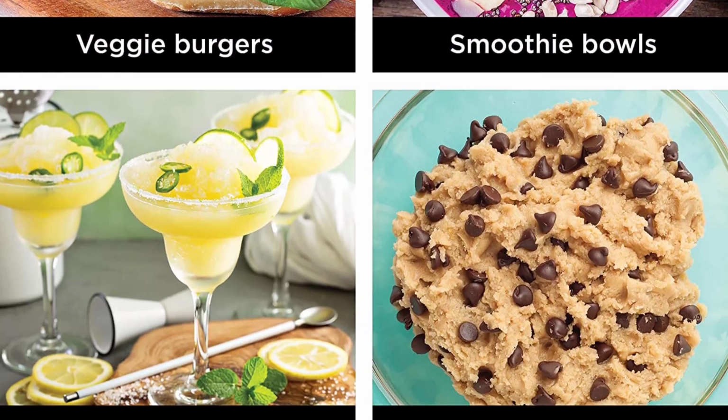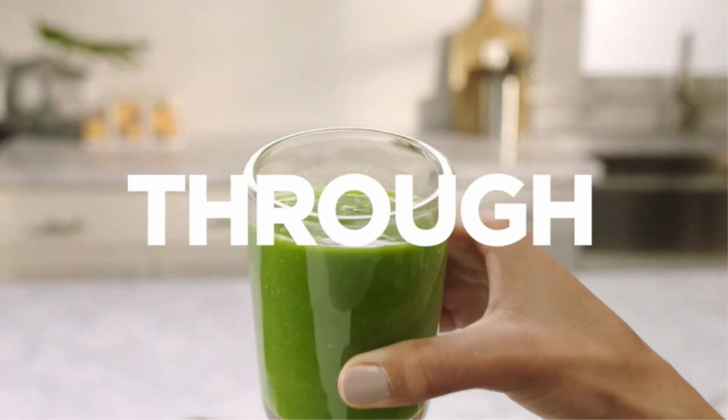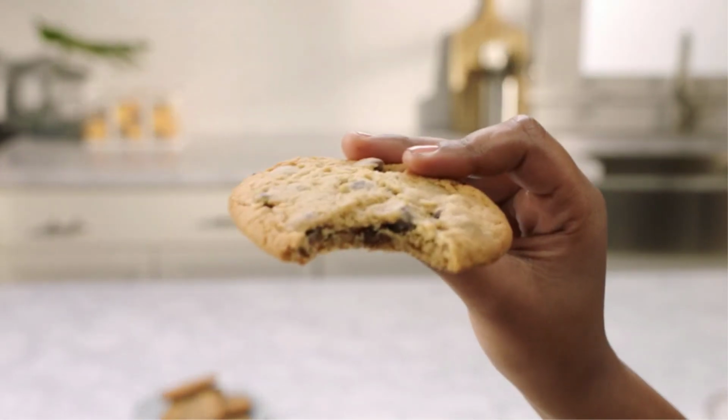Features: peak motor strength is at 1400 watts. Smart Torque technology, 6 Auto IQ preset programs with variable speed control. 4-in-1 system. Dishwasher safe.